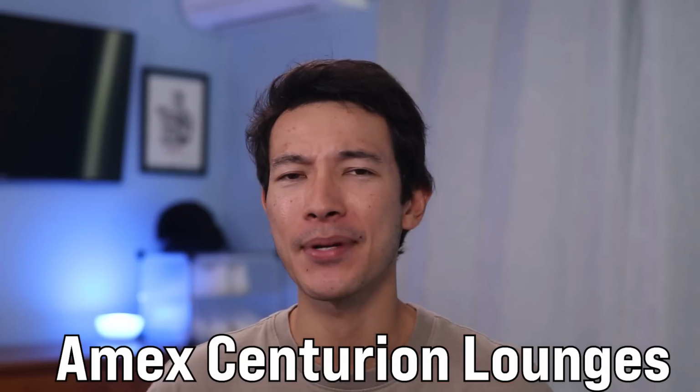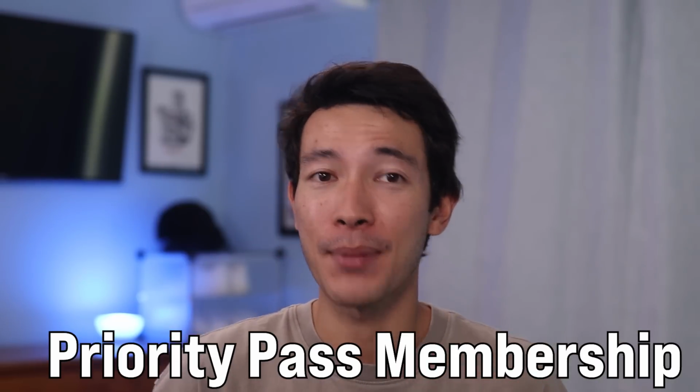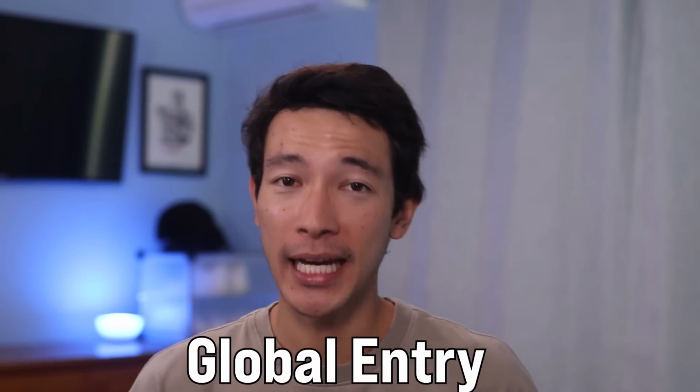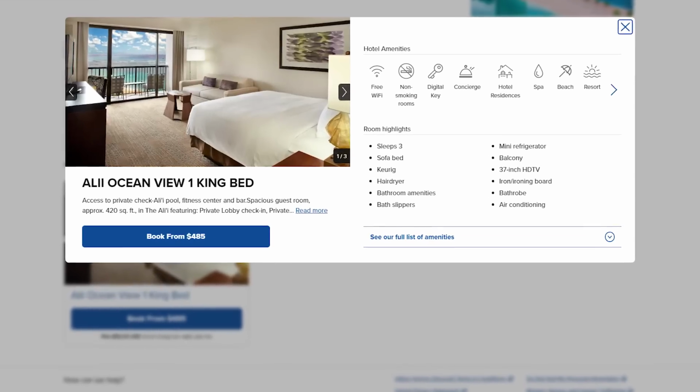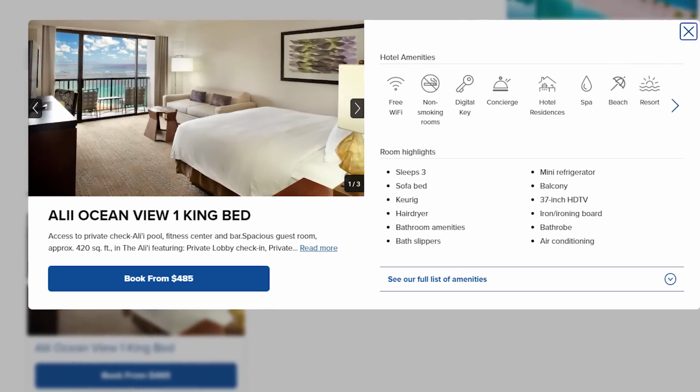Moving on to the benefits, I really try to maximize my value here as well. I for sure use the Amex and Turin lounges and Priority Pass membership to the fullest. Don't forget to tip your bartender. Also, I have Global Entry, which includes TSA PreCheck, and this is a must-have for literally any traveler. I also try to use the Fine Hotel and Resorts benefit as much as I can when I go on these staycations. Last time I used it, I did receive a room upgrade and a bunch of food credits.